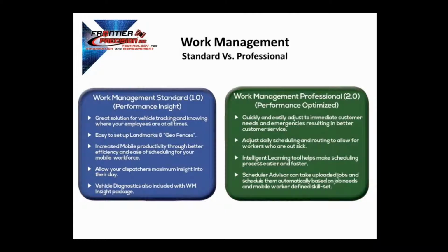So really there's the work management standard, which allows intelligent insight into vehicles, whereabouts, locations, and shows when jobs are expected to be completed. The work professional takes that a step further with the ability to automate tasks, routes, and scheduling. Those coupled with the learning tool and the one-touch scheduler advisor makes work management professional really a great way to automate your fleet.